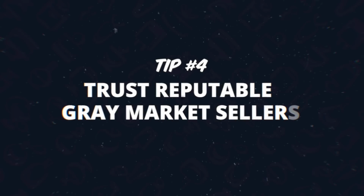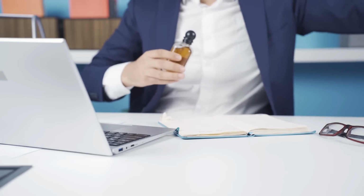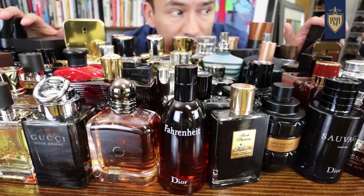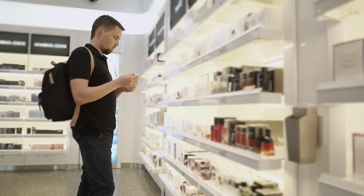Now you may be wondering, if I'm buying from a discounter, am I buying a legitimate fragrance? The answer is yes, if it's a trusted gray market seller. Basically, the gray market is when larger retailers need to unload inventory and move it quickly so they can bring in new, so they sell to these discounters at a huge discount. These guys then buy that fragrance in bulk and sell it to us at a discounted price.